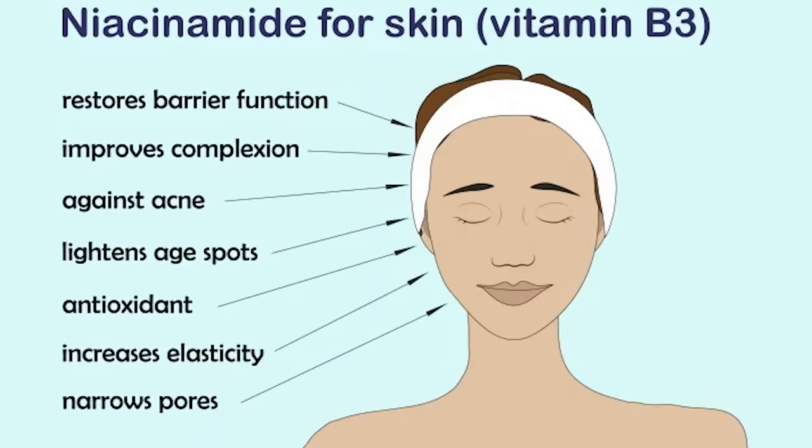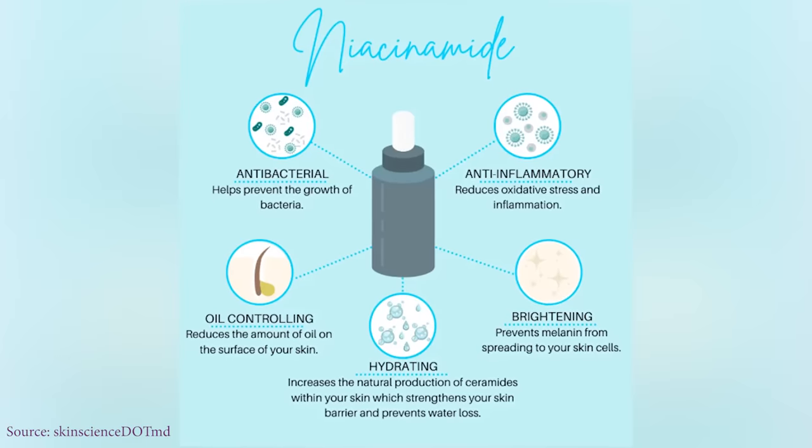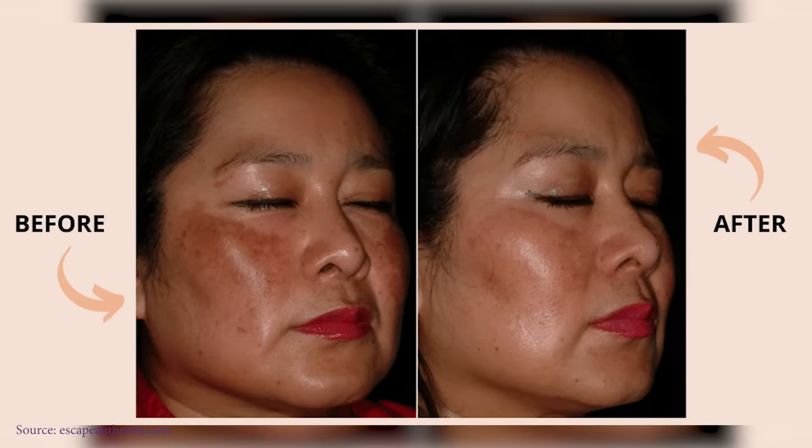Niacinamide is vitamin B3, and this is a fantastic option to help regulate oil production in the skin. Remember, our friend sebum, sometimes he can be overactive and sometimes he can be underactive, but if he gets clogged, it's a problem. So while BHAs and retinoids are best to help with that clog, niacinamide can help lessen the appearance of pores on the skin, but niacinamide actually goes into that pore and helps to regulate how much oil your skin produces. As a bonus, it can also help to stop the spread of pigment. So if you're someone who's prone to splotchy skin, niacinamide can be a great option.